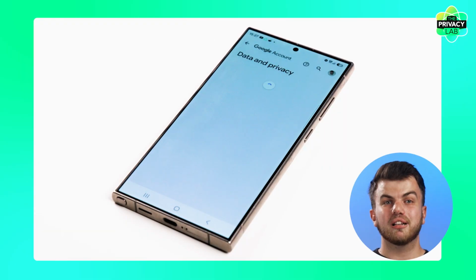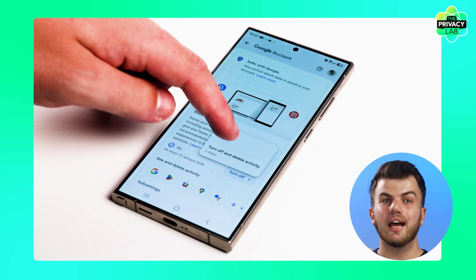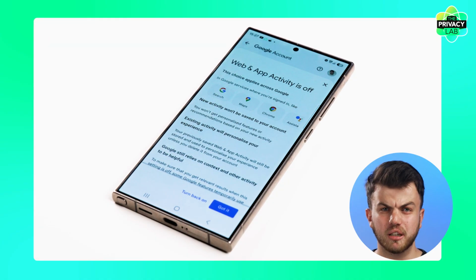Finally, head into your Google account settings and pause your web and app activity, location history, and YouTube history for maximum privacy. Of course, you might like seeing your YouTube history, so instead you can set these Google-specific settings to delete after a certain period of time rather than immediately.